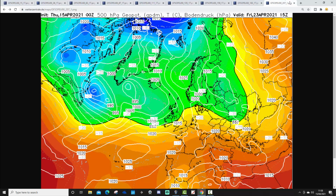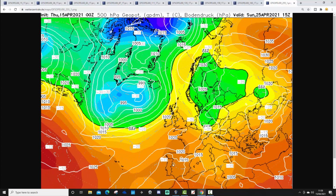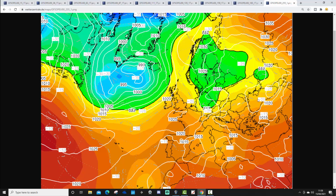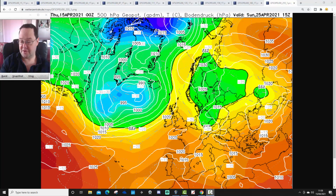I'll just run you out to day 10. So this is Friday 23rd, next Friday. So turning a little bit more unsettled in the northwest of Europe, still quite cold though over Scandinavia. And then through Saturday and Sunday, we start to get this ridge building up the western side of Europe, up to Scandinavia. So broadly similar to the pattern we've got right now, actually, high pressure ridging through the north and west of Europe. Central and east areas look like they're under low pressure, as is the Mediterranean as well. So heavy showers and thunderstorms probably expected through the Med and into eastern parts of Europe there.